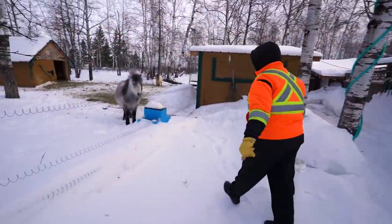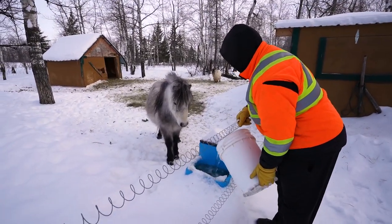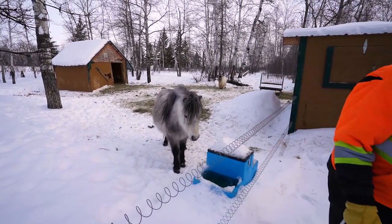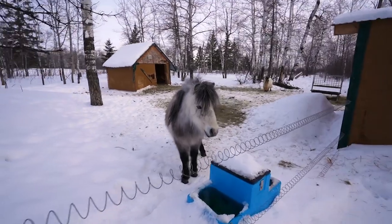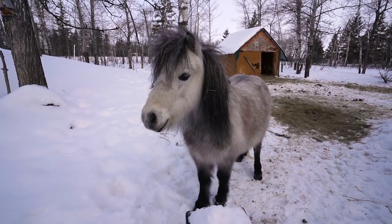All right, we got our water, and Levi is waiting for some fresh water. They've got quite a bit of water in there already. Carl's in the back, and Daisy's probably in her house. That's where she hibernates during the winter months. You got a little something on your face there, Levi.